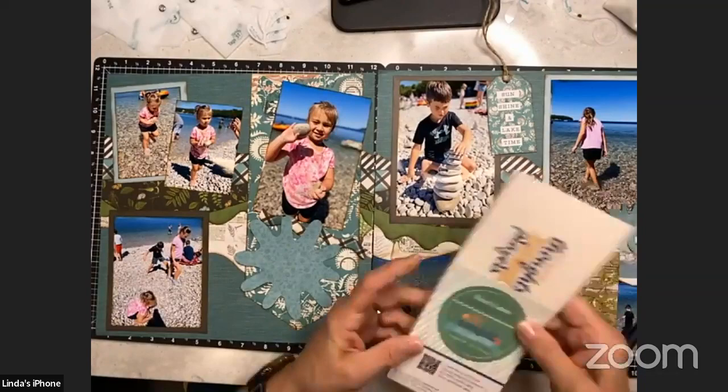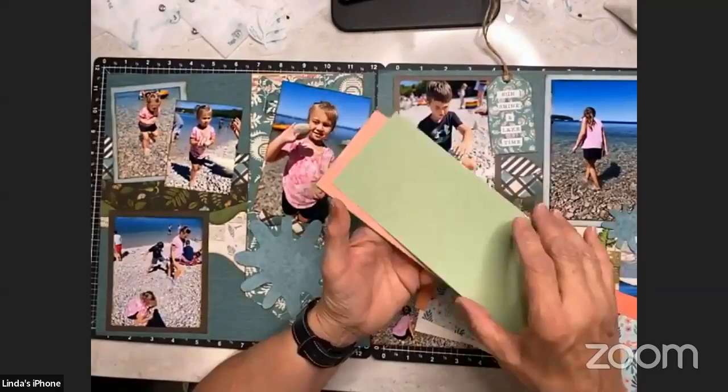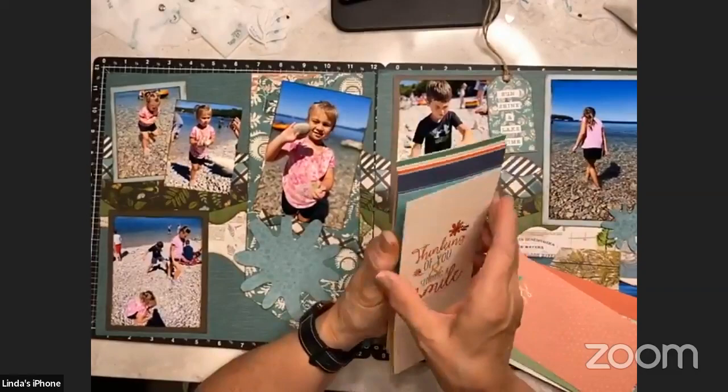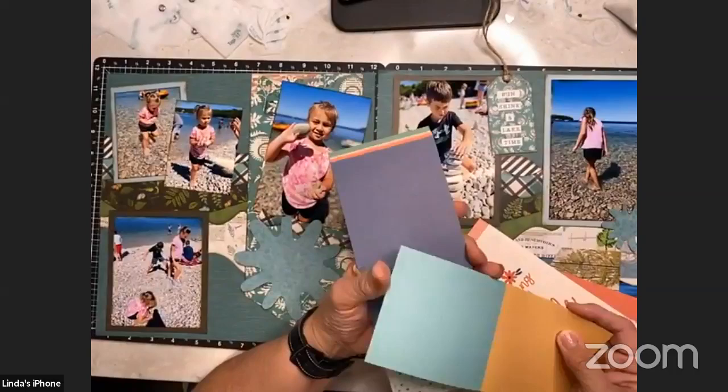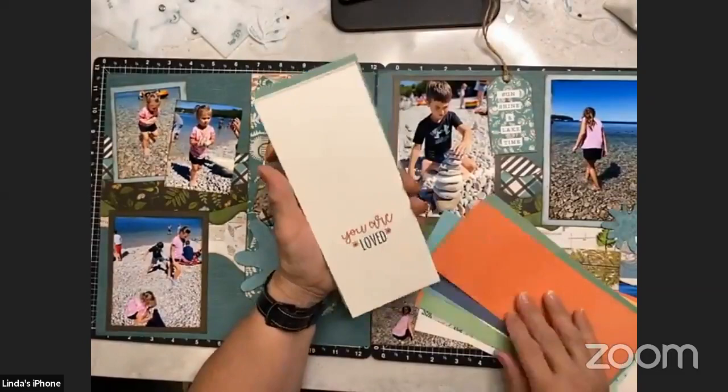But look at this. They've got all of the little sayings. They've got these solids. There's some patterns that you can use to make your cards. There's another one, hello, sweet friend. I'm just gonna go through them. This is the first time I've seen them. Thinking of you and sending a smile. There's a blue and a golden yellow. That's a really pretty blue. There's a solid dark blue, a dark blue with diamonds, polka dots, a green, an orange, and there's one that says, you are loved.